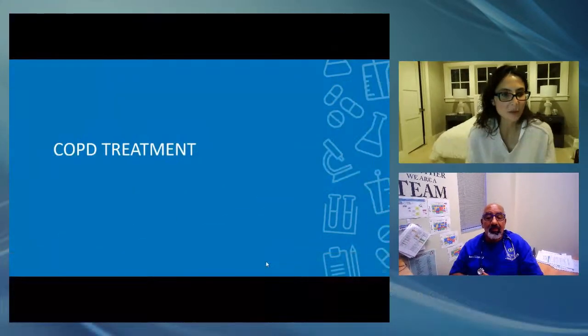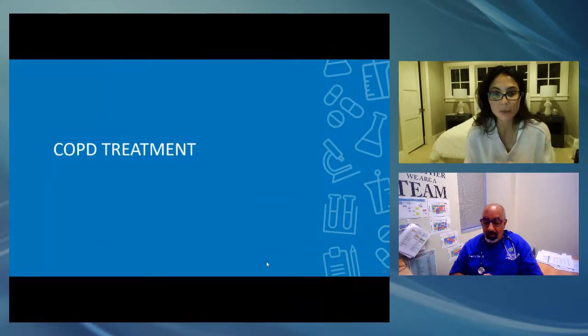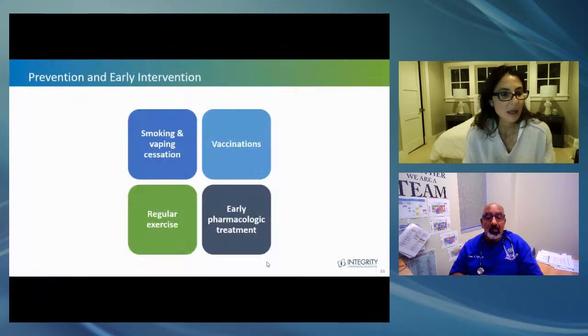Okay, let's go ahead and get moving to the next portion of the program to really dig specifically in on COPD treatment. There's a lot of things we can do, both from the pharmacologic side and the non-pharmacologic. One of the cornerstones for COPD care has been, and will always be, smoking and vaping cessation. Vaccinations are now more important than ever.